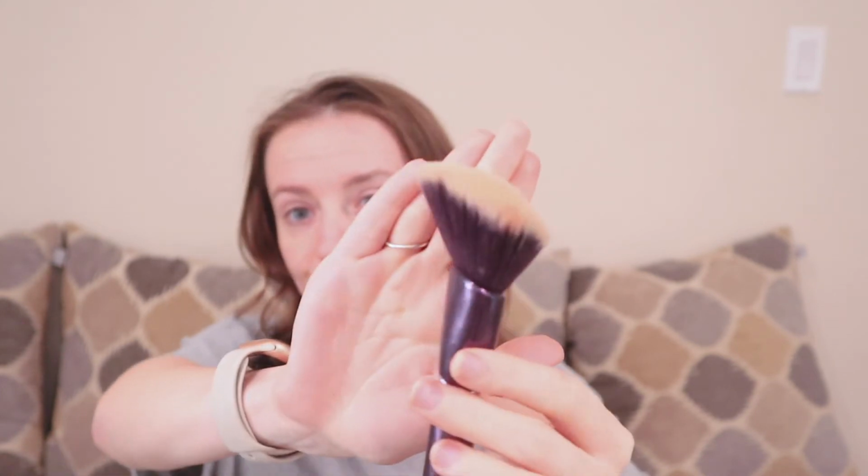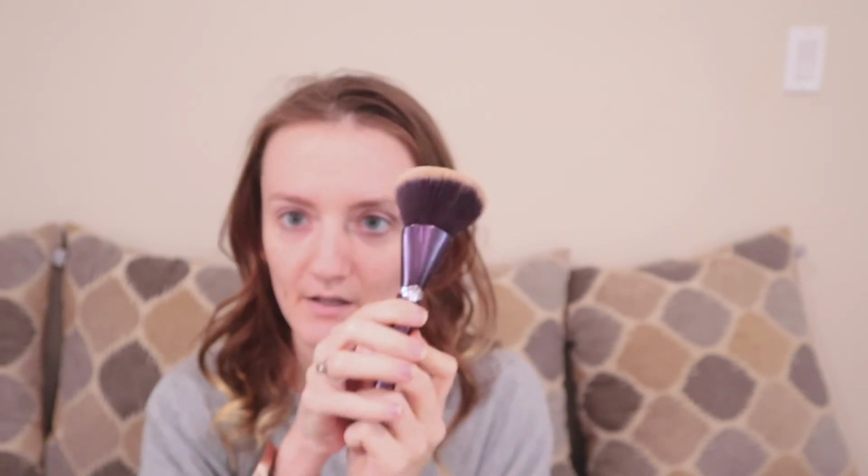So we have maybe two or three, I don't know. But I have two Anissa Beauty brushes. These are like my favorite brushes of all time. If I just had to choose one brush brand to use, it would be the Anissa Beauty brushes because they're great quality. They perform so nicely. This one is the Anissa Beauty multi-powder brush. It's really nice. I also use this one to set the sides of the face. It's a great brush for that.